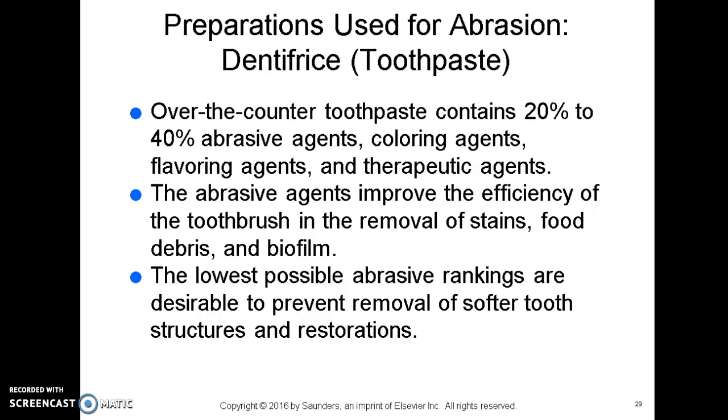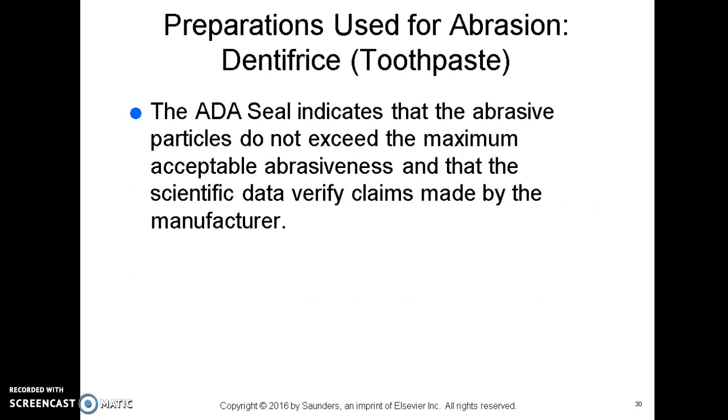Over-the-counter toothpaste contains 20% to up to 40% abrasive agents, along with coloring agents, flavoring, and other therapeutic agents such as fluorides. The abrasive agents in toothpaste improve the ability of the toothbrush to remove stains, food debris, and biofilm or plaque. The lowest possible abrasive rankings are desirable to prevent removal of the softer tooth structures and restorations.